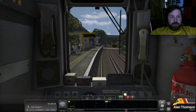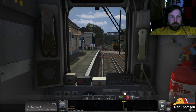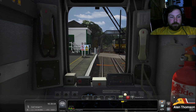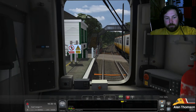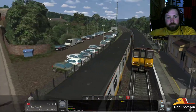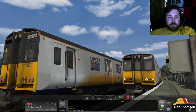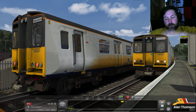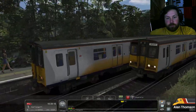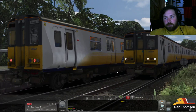Staggered platform at East Farley. We might go for a screeny here. Slightly darker one, this one.